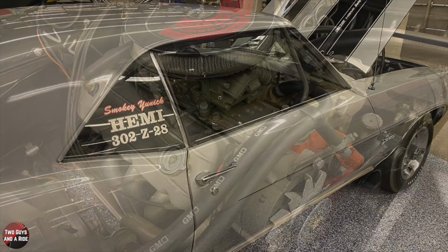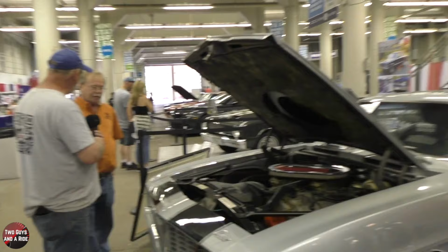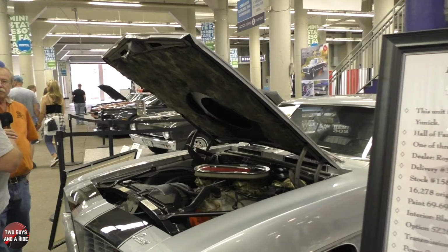Let's talk about the paint. This is Cortez Silver, which was at the time a standard Camaro color. Right. And just an outstanding, good color for the car, let's put it that way. Oh, it's fantastic. Now, the black lines are not stickers. They're not decals. They're actually painted. Painted on? Painted on. Absolutely.